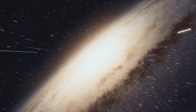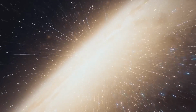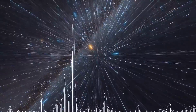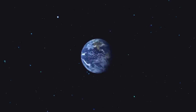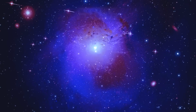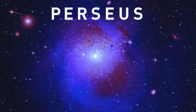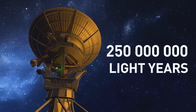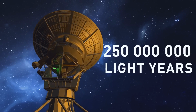A sound from space? When up there in space, no one can hear you talk, laugh, or scream. Or at least that's how the saying goes. People can't hear anything in space due to its condition. Still, if you have the right conditions, like the hot gas that surrounds the black hole located at the center of Perseus, space can be quite noisy. That's the galaxy cluster 250 million light-years away from us.